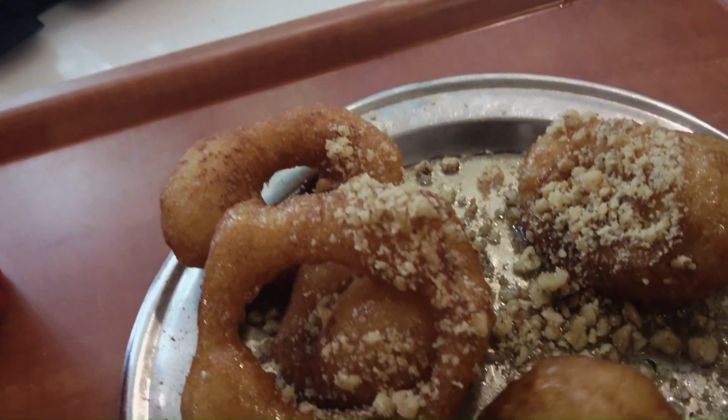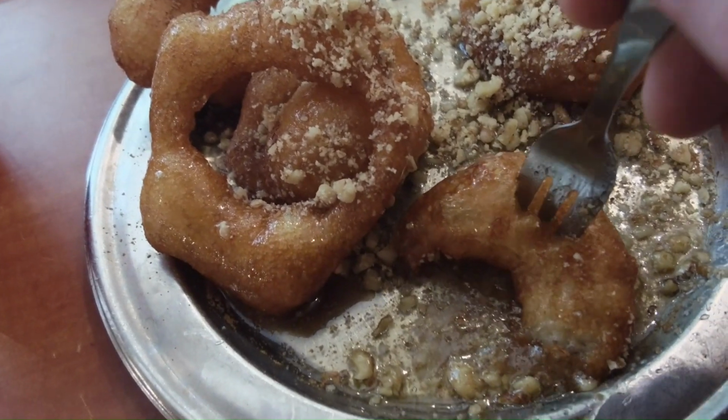No, the syrup isn't super sweet. It's really sticky. It is sweet, a little. Can't tell if there's maybe a little citrusness in there, maybe a little orange, perhaps in the syrup. And the dough itself is really crispy, but really light inside, so it's not overly heavy. The nuts add a good texture and crunch to it as well.